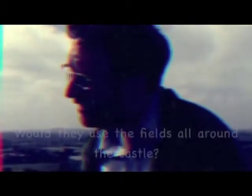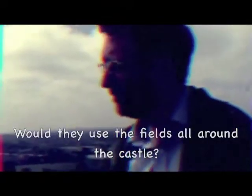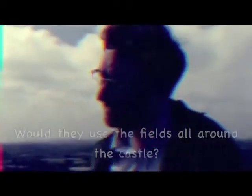Wouldn't they use the fields all around it for crops and stuff? Absolutely. But when the castle was being attacked, you can't go out in the fields to get the crops. So you've got to live off what you've got in store inside the castle.